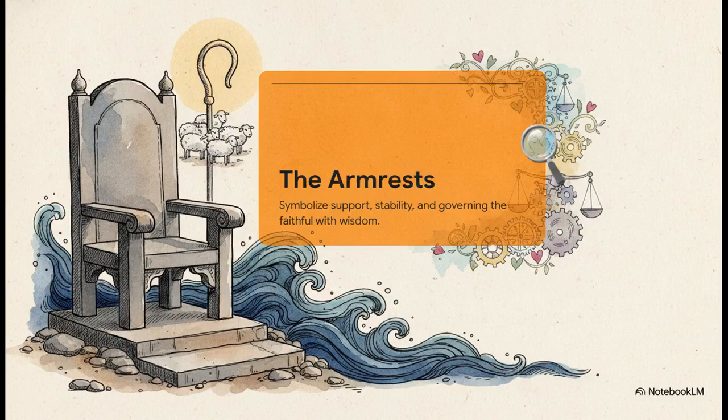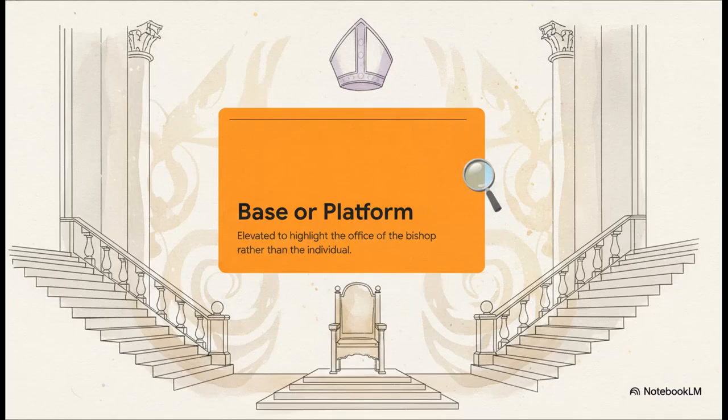And you can't forget the armrests. Just like armrests physically keep you centered and secure in a chair, they perfectly mirror the bishop's duty to govern his flock with steady wisdom, justice, and charity. He serves as the anchor for the local church, providing a stable foundation so the community can grow without being constantly tossed around. Now check out the placement. You'll almost always find the cathedra sitting up on a raised base or platform, usually with a few steps leading up to it.